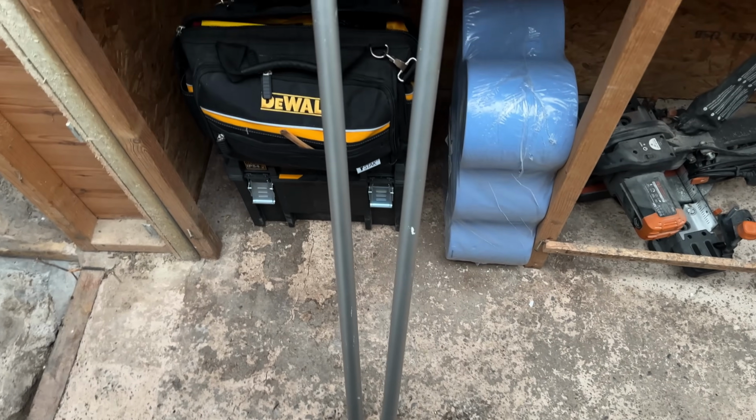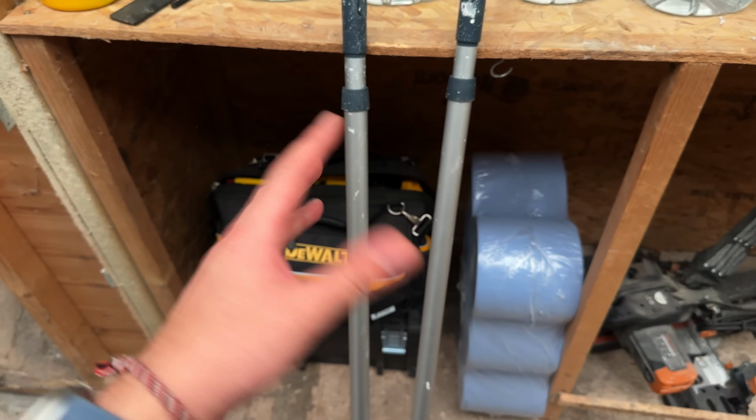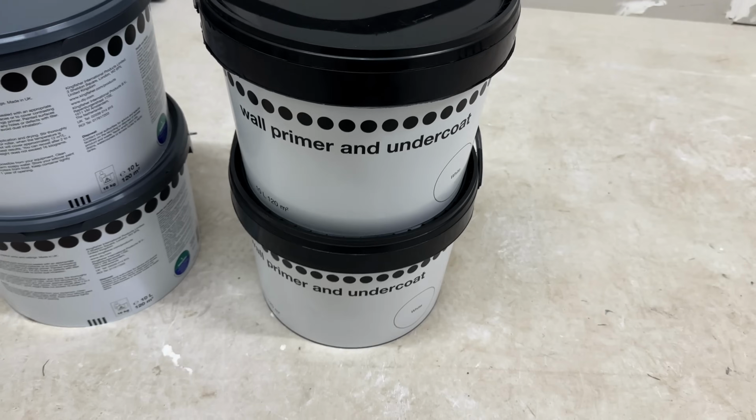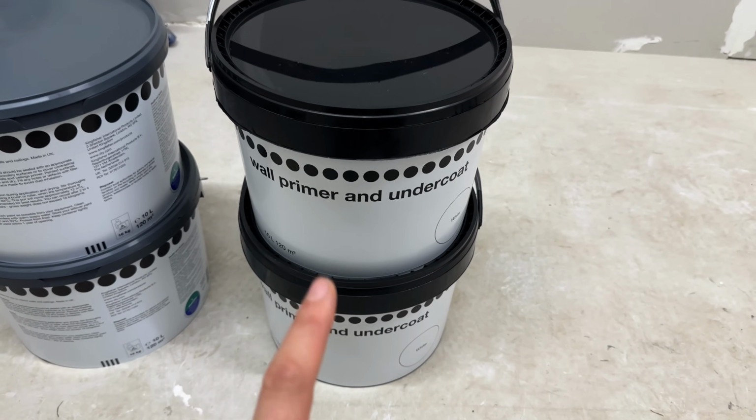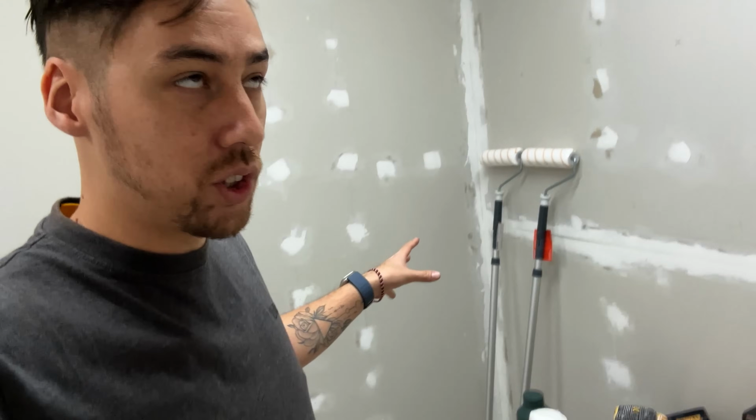To be honest, it shouldn't be that bad because I have these really long pole arms for rolling on the walls, but right, we need to put primer on the walls first. So I've been out and I've got the cheapest possible paint I could find. So cheap, it is quite literally unbranded. Wall primer and undercoat. We need to put approximately 2 coats of this on every single wall and the ceiling. The plan is to take a brush and do all of the edges and the corners first, and then we're gonna roll the wall one at a time.